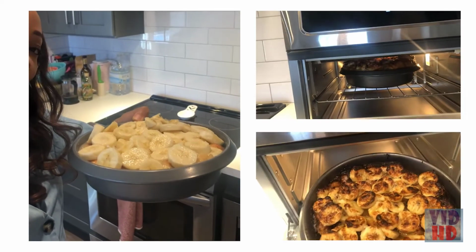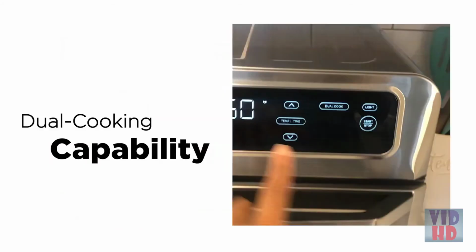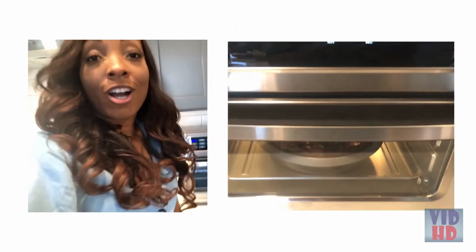Banana bread pudding. We're going to bake it for 45 minutes. Use the dual cooking function to finish off the bananas. Oh my God, it's so good. Not soggy. Perfect.